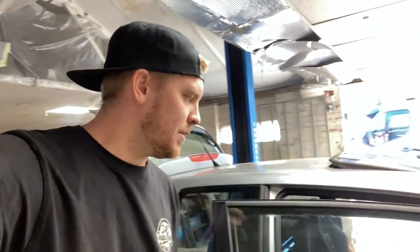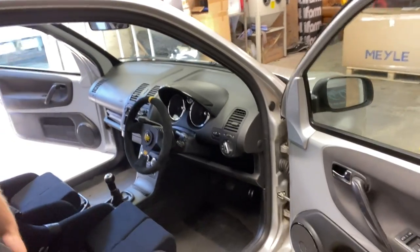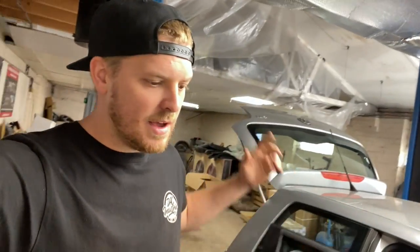Harnesses still need a bit of tidying up. We need to set them for me and whatever, and then tidy the loops up. Steering wheel looking trick as well. Tidied, cleaned up the interior a little bit. Looks nice. Got a nice seat that is going to hold you.